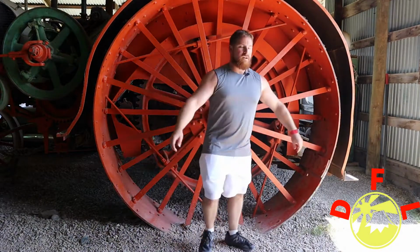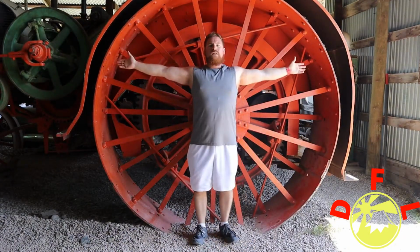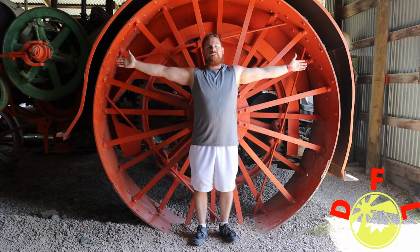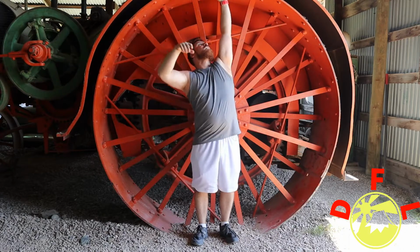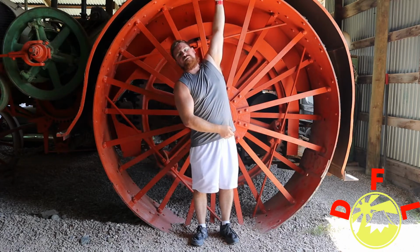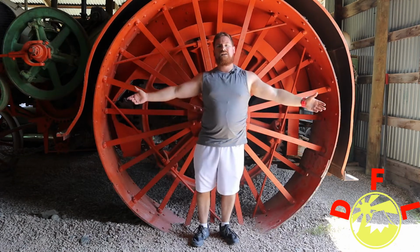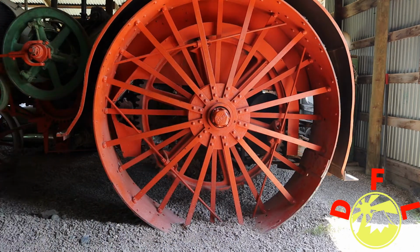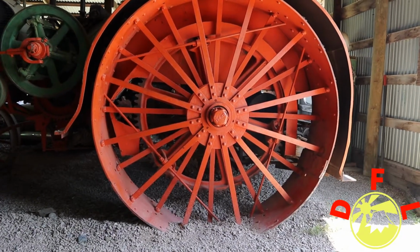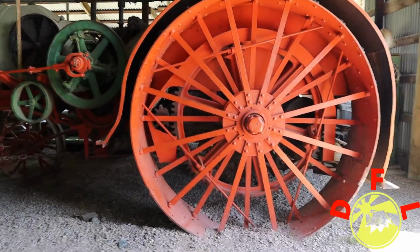So this is me. It is wider than my arm span, which, you know, isn't much. I'm a short guy, about 5'6" or so, and I can barely reach the top here. But it is definitely a massive tire, or wheel. I keep calling it a tire. I know it's not a tire because obviously I don't think you're going to find a tire that big.